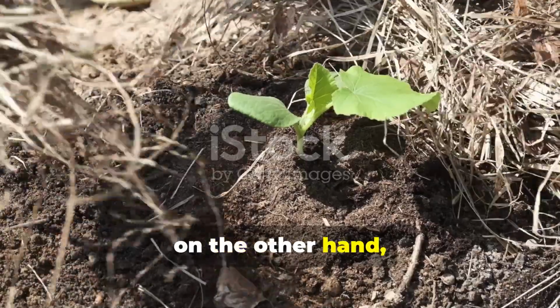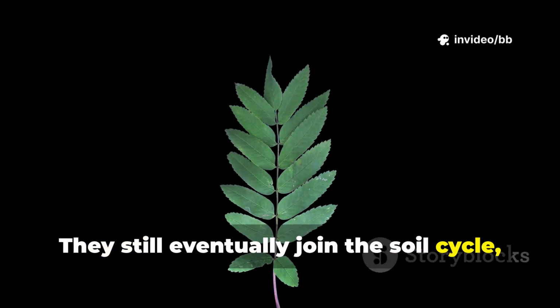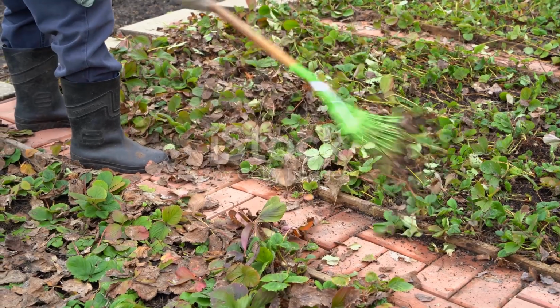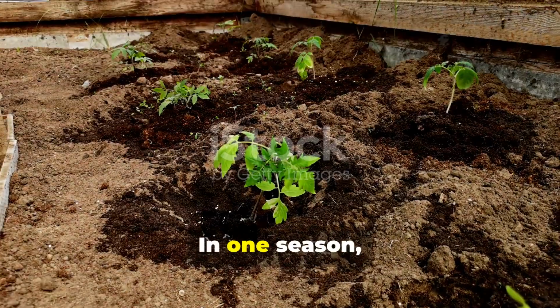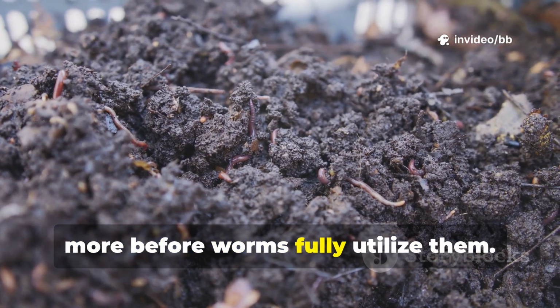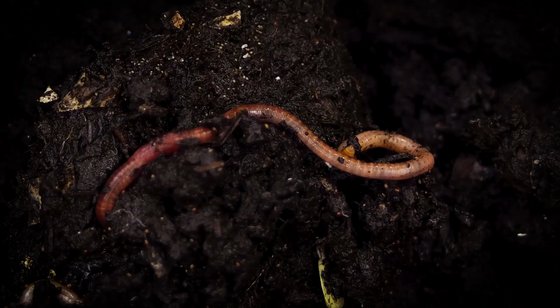Fresh leaves, on the other hand, act as a slow-release mulch. They still eventually join the soil cycle, but their influence is delayed until microbes soften them enough for worms to intervene. This timing matters. In one season, rotten leaves can produce visible soil improvement, while fresh leaves may take a year or more before worms fully utilize them. Both contribute, but at different speeds.